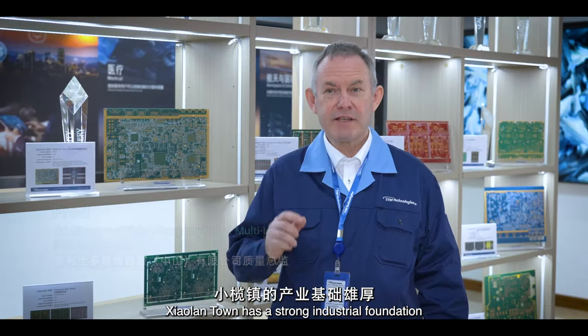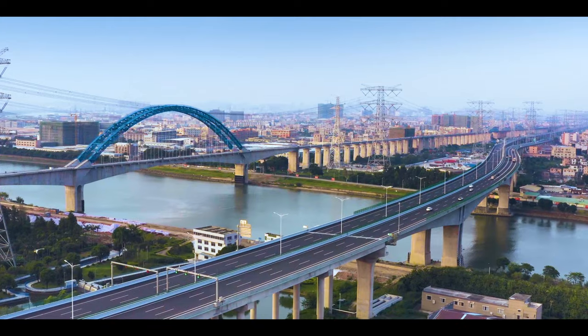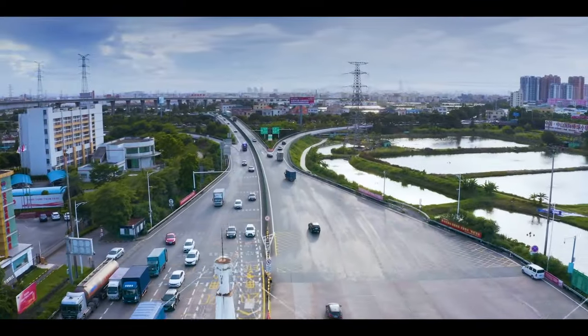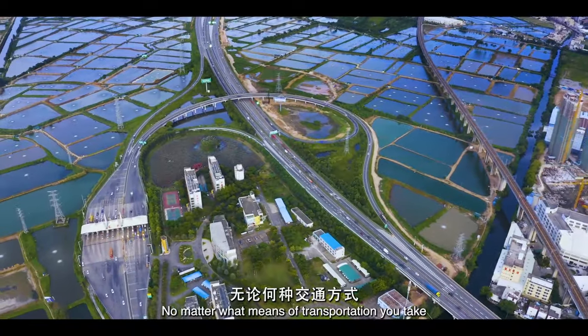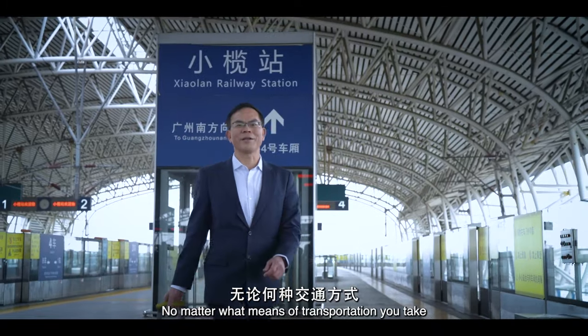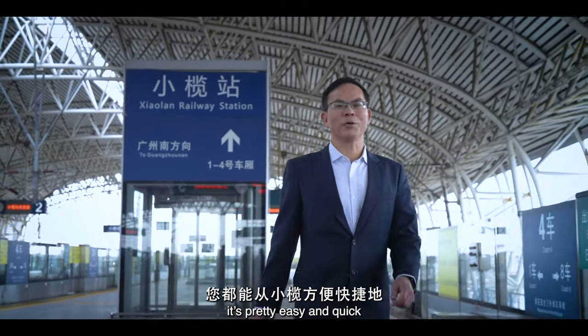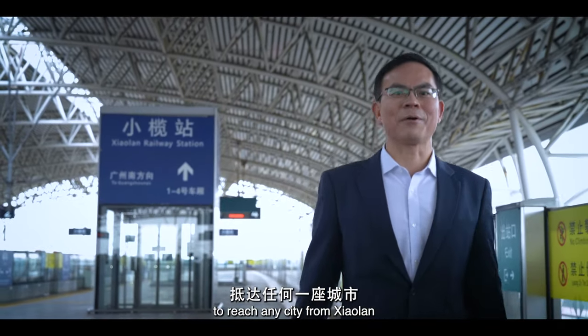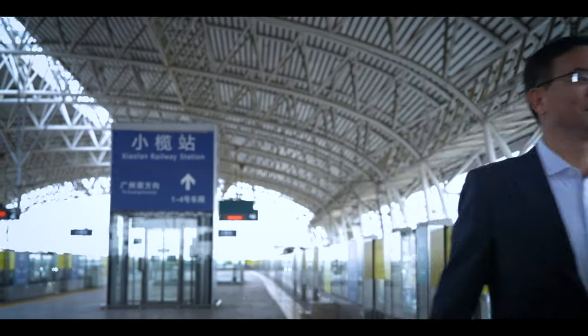Xiaolan Town has a strong industrial foundation, a very complete industrial chain, and a first-class business environment. No matter what means of transportation you take, it's pretty easy and quick to reach any city from Xiaolan. Let's go!